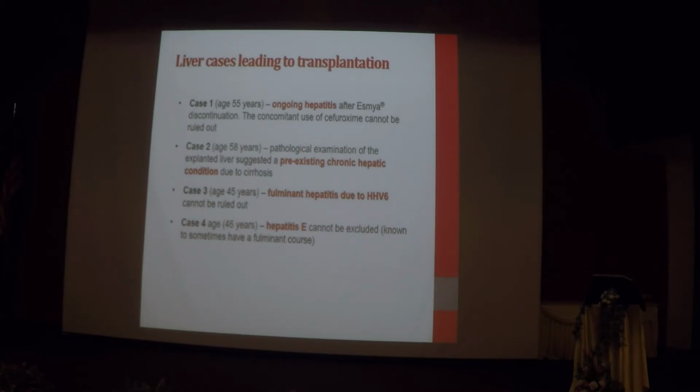Let me stop for a few minutes to talk about it. Initially, when we started Esmya in 2016, the initial recommendation in Malaysia was 2 cycles, but in the West they already had a recommendation of 4 cycles. In February 2017, we were asked to temporarily restrict the usage of Esmya because there were 5 patients in the US who had liver failure due to drug-induced liver injury, and some of them ended up with liver transplant. Four of the patients were on Esmya at that point, so they temporarily stopped it.